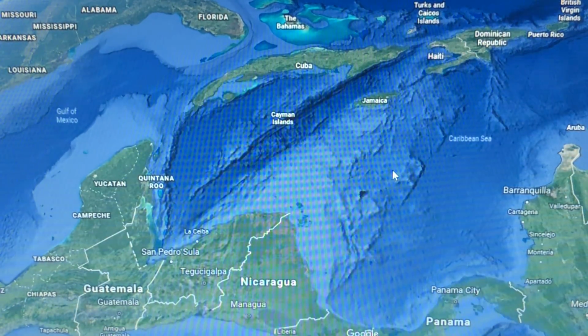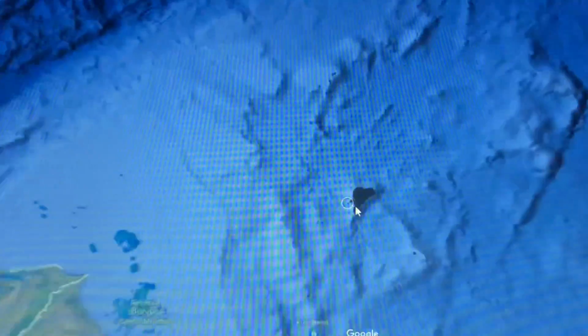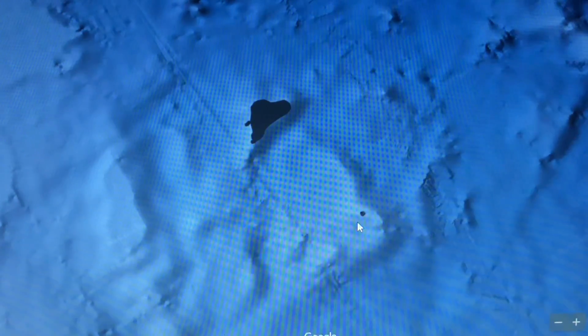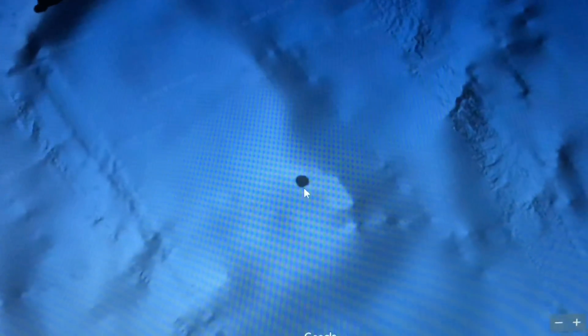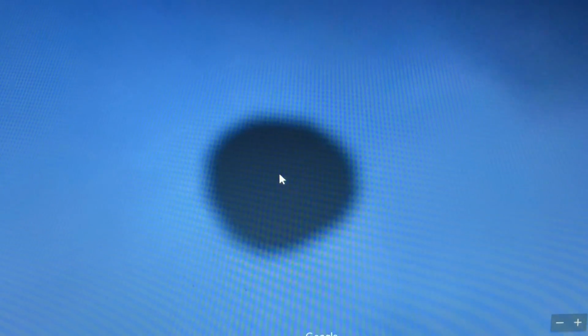Something really, really strange is going on. And there was another thing in here I wanted to show you guys. I wonder if it was this. Because I've gone all over to see if I could find other islands that were blacked out like this. I mean, look, I'm almost at max zoom level, and it's still blacked out.